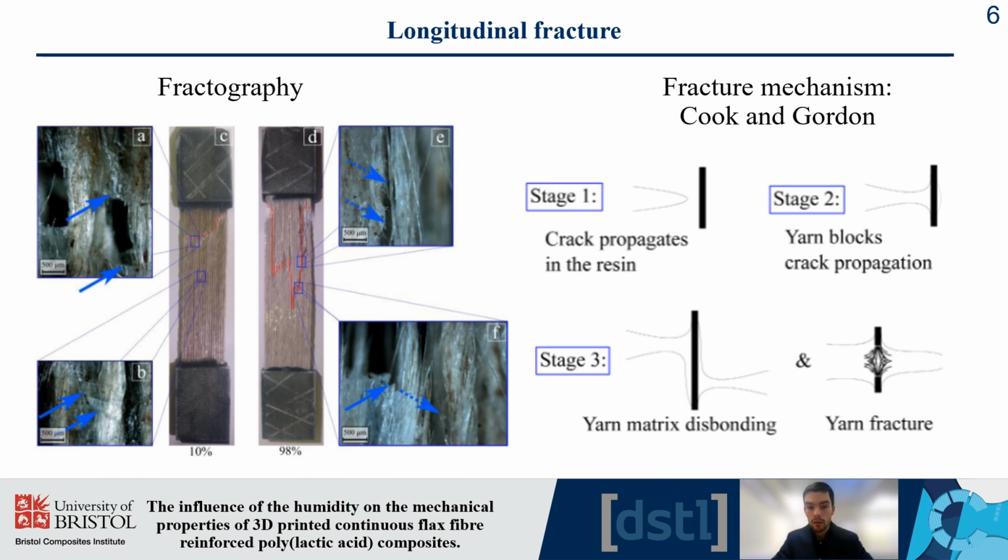It's a three-stage process. The first stage, you can see it on the right side of the screen. You have the crack which propagates in the resin in a plane perpendicular to the loading direction. Then in stage 2, this crack is blocked by a yarn. And then in stage 3, two different things could happen. The first one is, if you have a good fiber matrix interface, then the yarn will fracture and the crack will continue to propagate in the same plane that it initially arrived, or a plane very close to it. Whereas if you have a poor fiber matrix interface, then the yarn will debond from the matrix, and then the crack will propagate along this yarn and will propagate in a different plane than it initially arrived in.